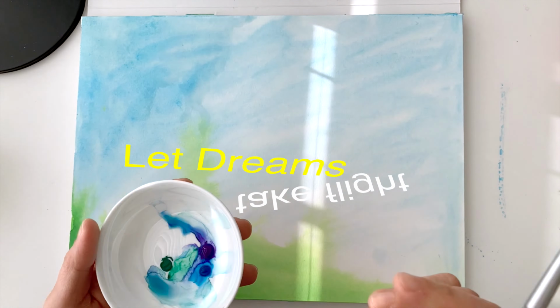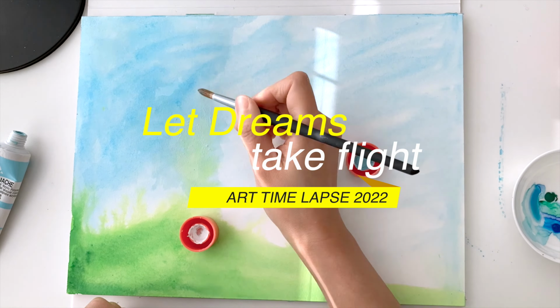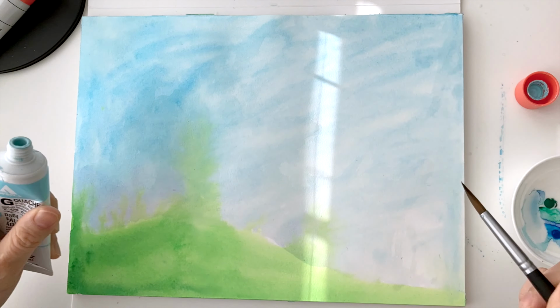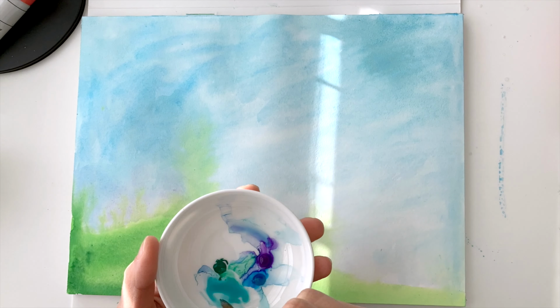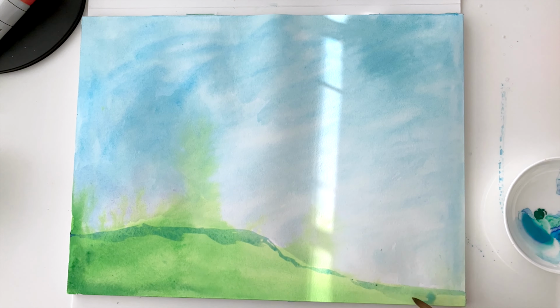Today I'm going to do a piece called Let Dreams Take Flight. Now this piece is a piece I originally intended to submit for a scholarship for the Bologna Children's Book illustration competition. I didn't end up submitting it, but I did have a lot of fun doing this piece, so I thought I should just make an art time lapse of my process.